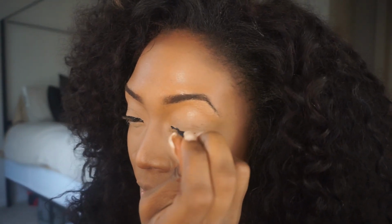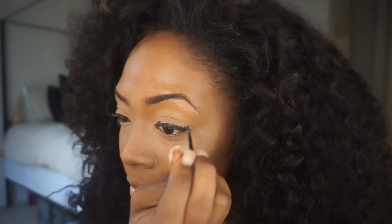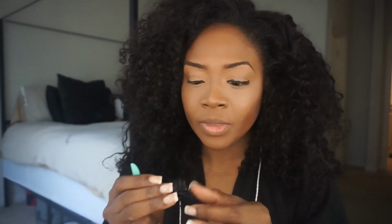I should really probably be doing this neater, but whatever. This is a fast makeup tutorial, remember? With hopes that it'll be cute. All right. Where are my tweezers? All right, here in the lock. Do these match? Let's hope.